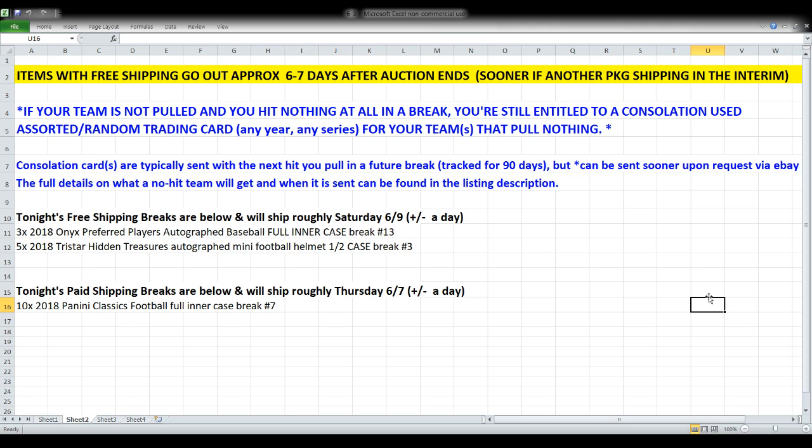If you want just your random trading card sent by itself, you don't want to wait for it to go with the next order, I can absolutely do that. It would just be in a plain white envelope with a stamp, no tracking.